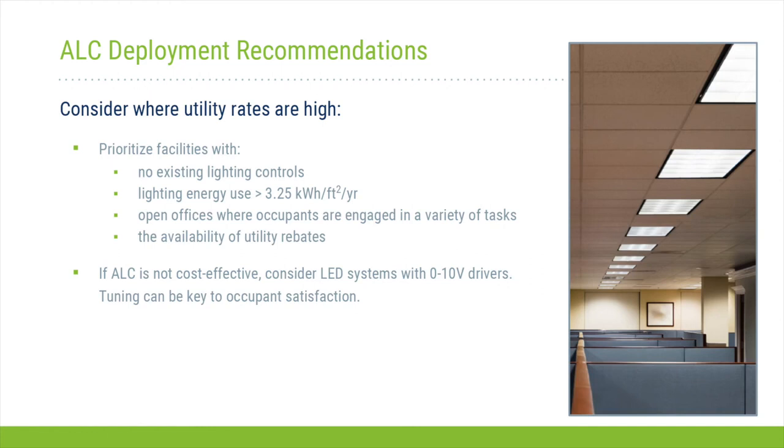So if you can't do lighting controls and if advanced lighting controls are not cost effective, we definitely encourage lighting systems that are hopefully future proof, and either these are fixtures or kits that have 0 to 10 volt drivers. That means it can accept a signal that helps them dim. So that's something to think about. If you can't do controls now, they might be readily available in the future. And tuning can always be a key to occupant satisfaction.